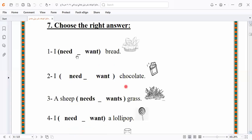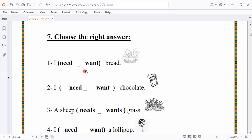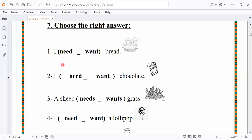Here we have, choose the right answer. I space bread, as we told. Bread is important for our life, so it will be need or want. We say need without thinking, it's need. Okay, you can't go to school without your mother making a sandwich for us? No, it's not right. So the bread is important for us to live.